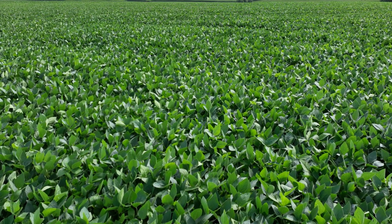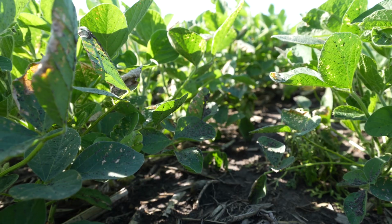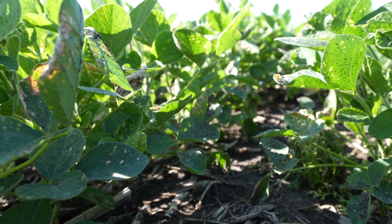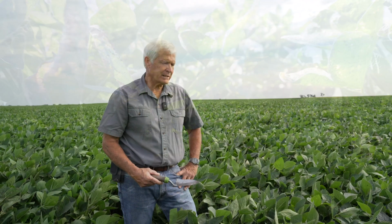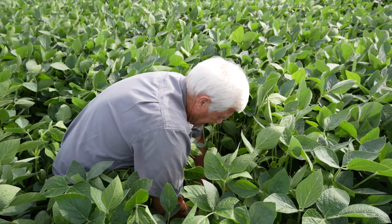The plants here, everything started off a little slow. It was so cool in the spring, and we no-tilled some fields, which were slower coming. But this field here is probably an average field for us. We probably planted it the last of April, first of May, and so it's looking good here now.